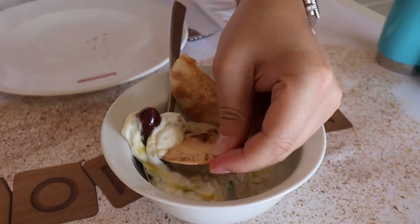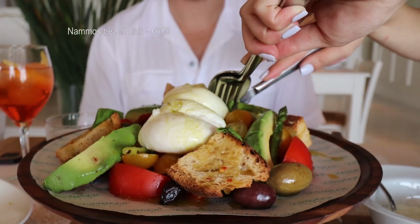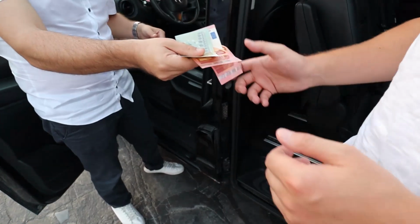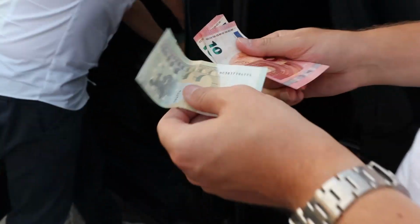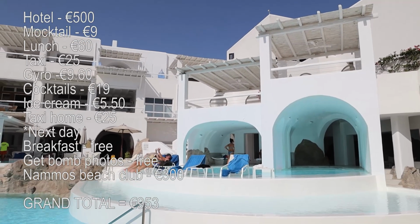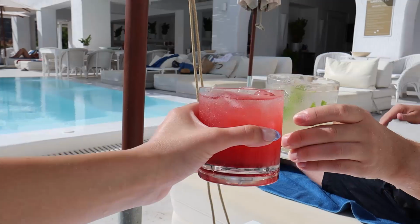We got a few appetizers, a bottle of wine, and Peter got an expensive fish, so our bill did come to 300 euros. You only live once, right? Well, with this, it brings our grand total for 24 hours, including the hotel, to 953 euros. Now, I know that number may shock you, but it does include the hotel for 2 people.